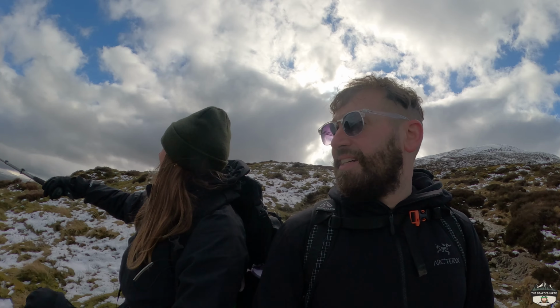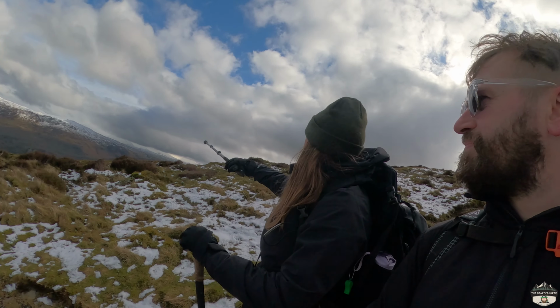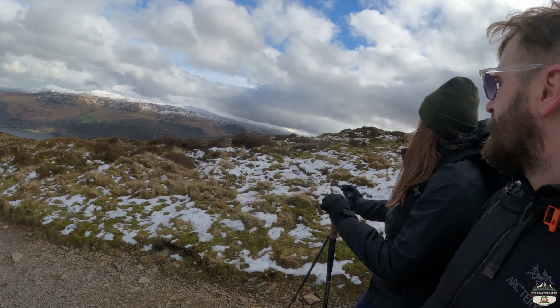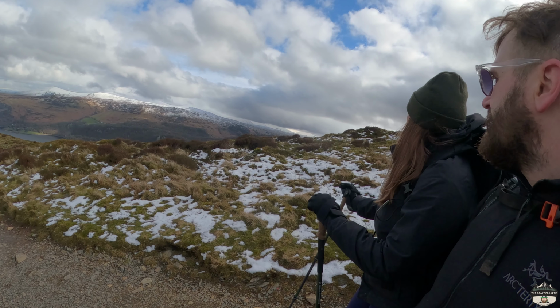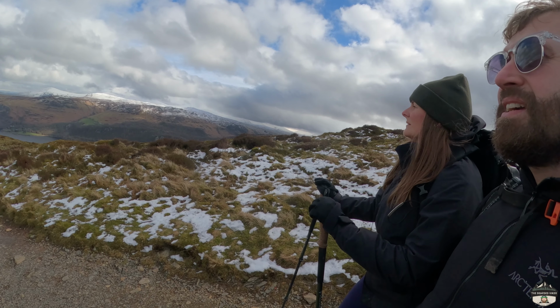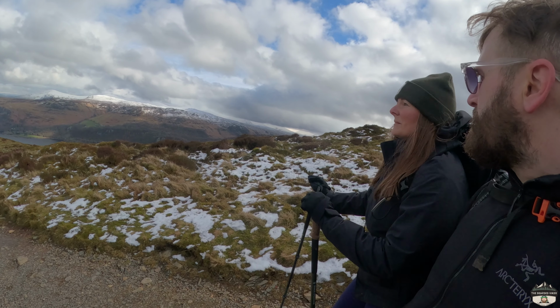Little people in the distance. See the other peaks here, look at that. And the clouds that go up and up there. That's some dark clouds. I reckon that's snowing again over there. It did forecast snow up there this afternoon. The mountain weather.